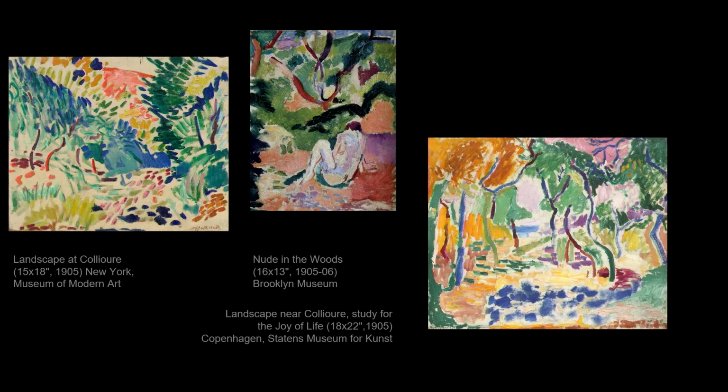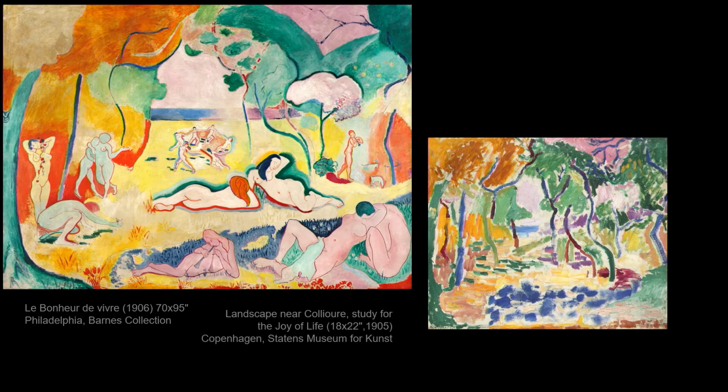Matisse assembled the composition out of studies that he had made the summer before in Collioure. What's unusual is that the setting seems to have come first. It grew out of landscape studies, like the sketch on the left that shows an uphill path flanked by trees that are formed by the stabs and flicks of green and blue. In the middle, another study introduces a nude sitting on the ground and behind her a hectic tangle of trees and leaves. The study at the right has a clearing in the woods and the blue sea beyond. It's empty of people, but the layout of colors is exactly the one that he keeps and populates in the painting, which is four times wider.